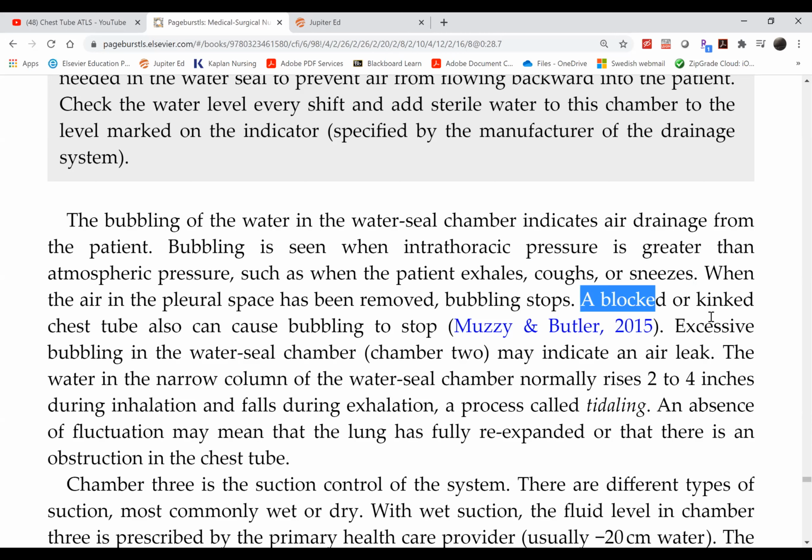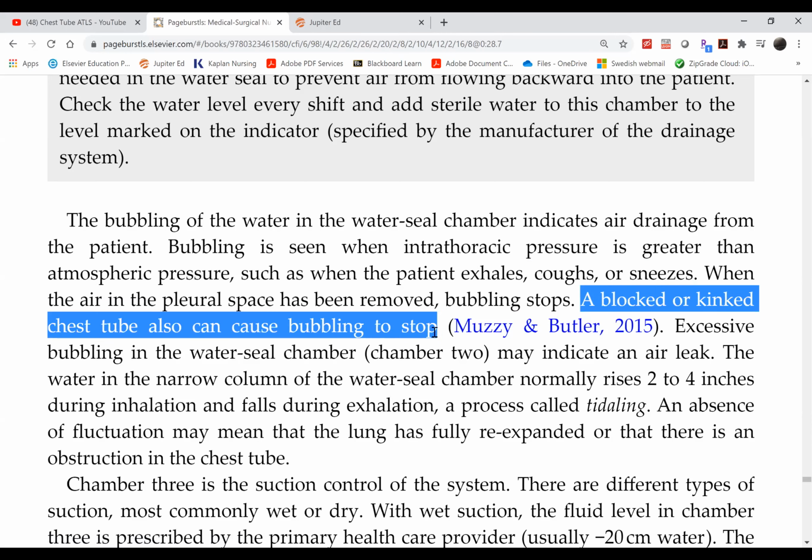A blocked or kinked tube will also cause bubbling to stop. So let's say you walk into the patient's room, because the drainage tube in the drainage collection system is 6 feet long, it tends to lay on the floor. So when you're at the bedside, in our busyness, we may be stepping on the tube. It happens.